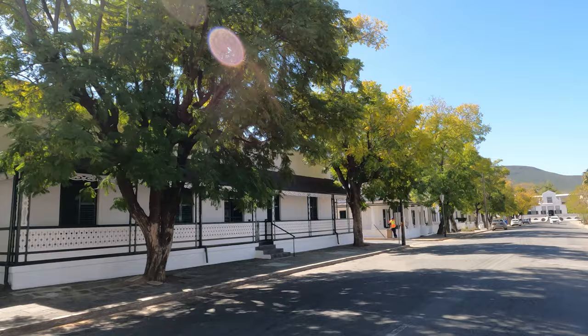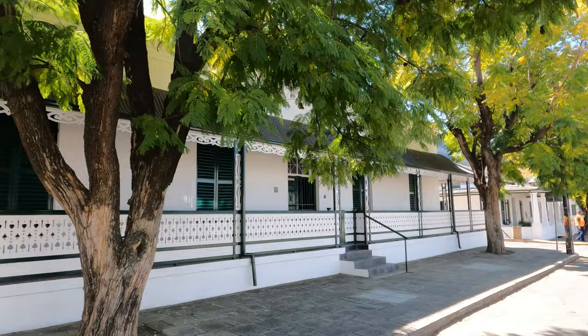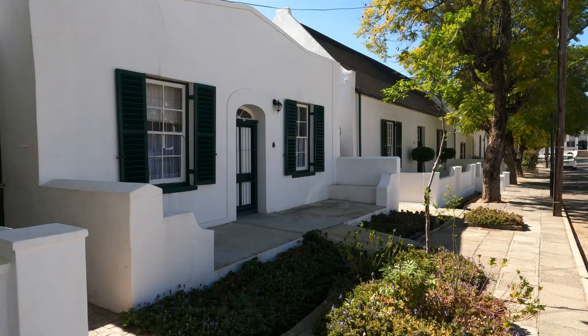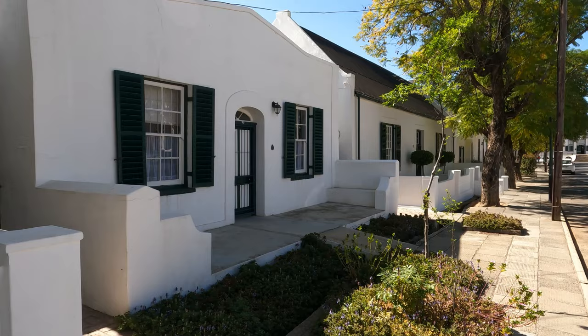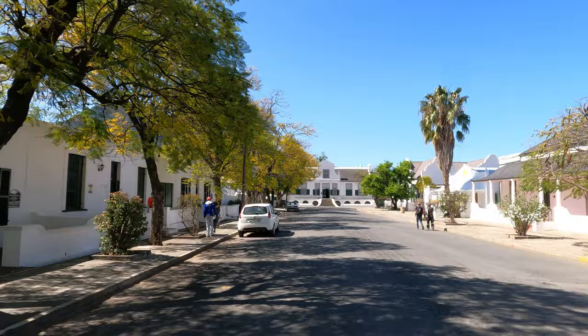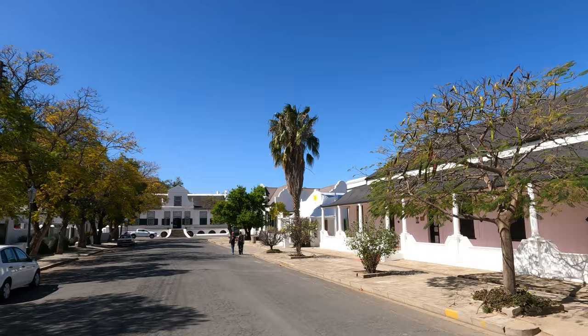And another beautiful building here as well. Just look at the detail here in the wood. And over there as well. Graaff Reinet has definitely maintained its connections to the Dutch. And it feels a little bit like Stellenbosch. Even though it's not as old as Stellenbosch, I definitely get a bit of a Stellenbosch vibe here.